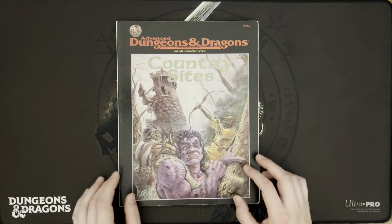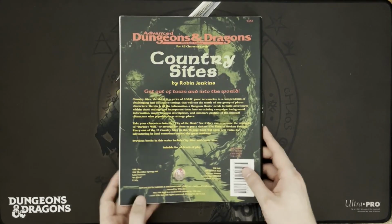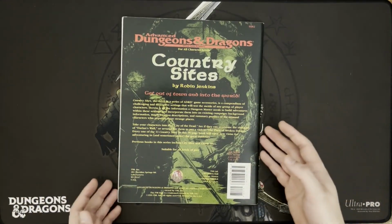There are 2 books in this package. We're going to look at this one first. It's Country Sites. This is the 3rd book that I mentioned in the Sites trilogy of books.